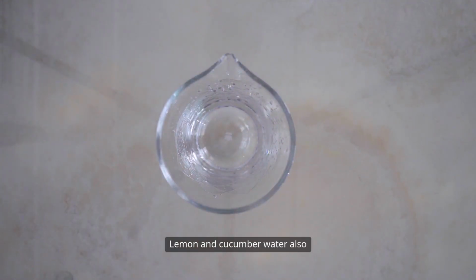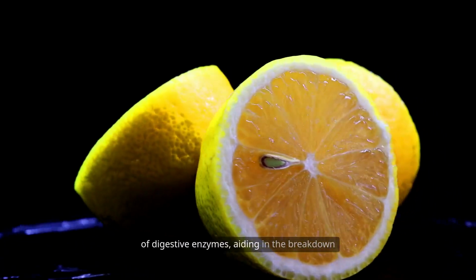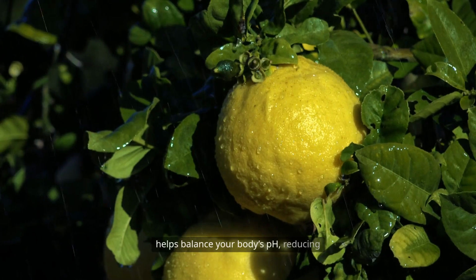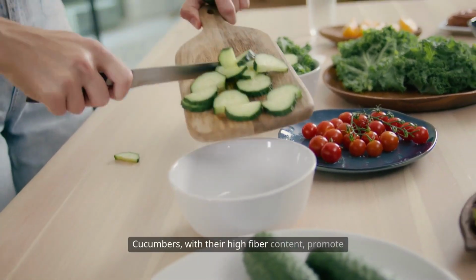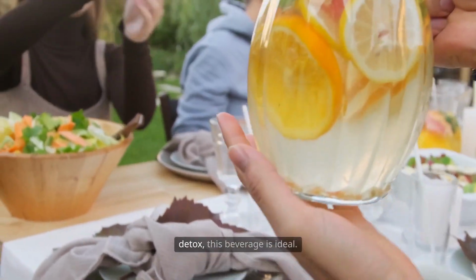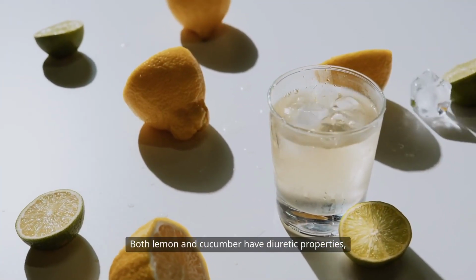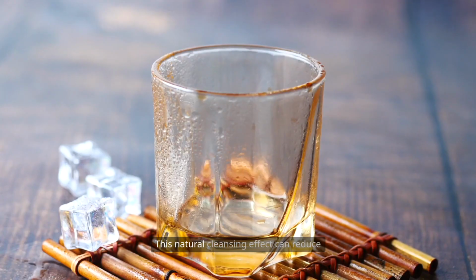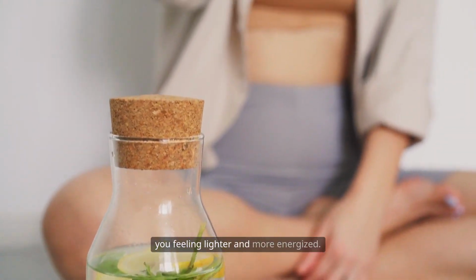Lemon and cucumber water also support healthy digestion. Lemons stimulate the production of digestive enzymes, aiding in the breakdown and absorption of nutrients. The alkalizing effect of lemon helps balance your body's pH, reducing acidity and inflammation. Cucumbers, with their high fiber content, promote regularity and soothe the digestive tract. For those seeking a gentle detox, this beverage is ideal. Both lemon and cucumber have diuretic properties, meaning they encourage your body to eliminate excess fluids and flush out toxins. This natural cleansing effect can reduce bloating, improve kidney function, and leave you feeling lighter and more energized.